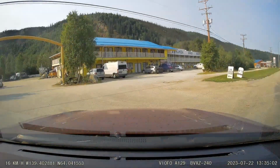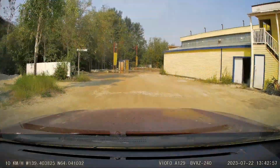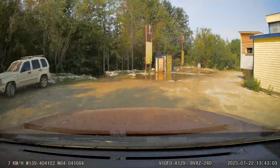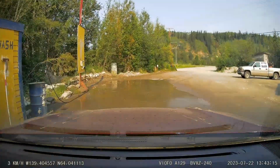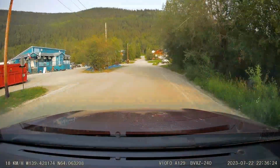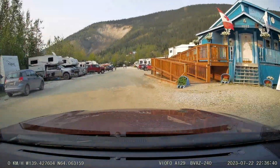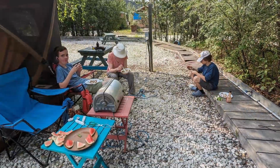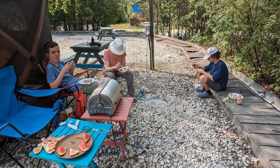From Klondike Corners, we headed along the Klondike Highway to Dawson City, where we did the ceremonial car wash at the Bonanza Gold Motel and RV Park. We then headed into Dawson City to our campsite at the Gold Rush Campground. It really was a hot day in Dawson City, so we enjoyed our dinner while hiding in the shade beside the trailer.